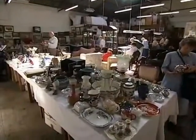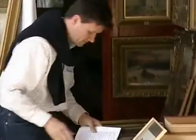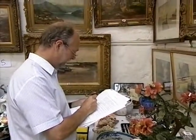What strikes me as soon as I come in here is I'm a bit overwhelmed. There's so much stuff. Yes, lots and lots. Of course, tonight we have a specialist painting sale, which is all on view, and a wine sale. The remaining items that you see will be sold tomorrow. We have a porcelain sale, a specialist toy sale, and collector sale on the top floor, and a furniture sale.